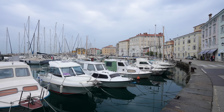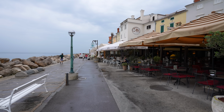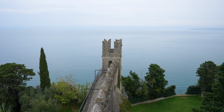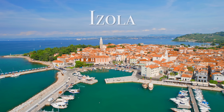When we were here, it was a rainy day, but we had a fun time exploring the city. I really liked walking around the Tartini Central Square and also exploring the path along the edge of the city. If you want a great view of the area, you can visit the walls of Piran. It's these ancient fortifications that were built in the 7th century, and I think it offers some of the best views of the city. After, we're going to visit another seaside town called Izola.